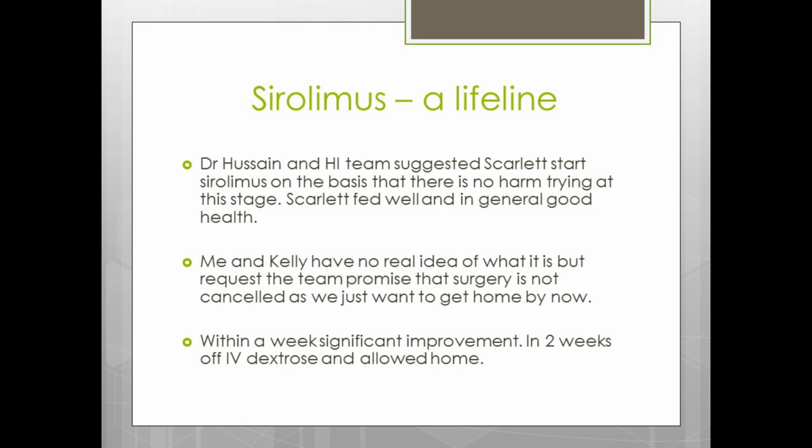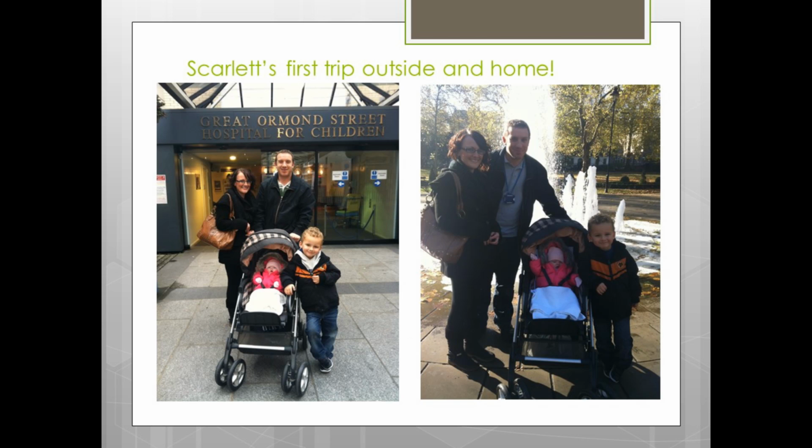And so this is us in Russell Square opposite the hospital. It was a bitter cold day, and we actually didn't believe it was true. You think you're going to be penned in the great place for ages, but we were allowed outside, and she was stable, and we went home actually on November the 17th. So really good day for us as a family.